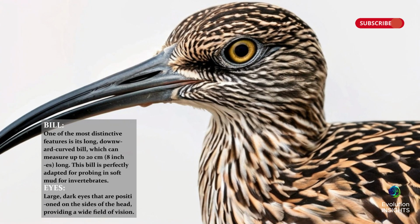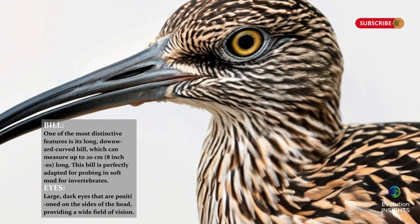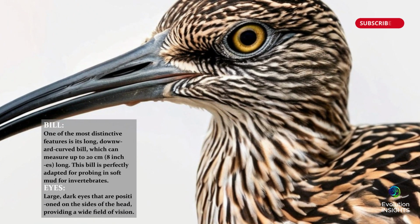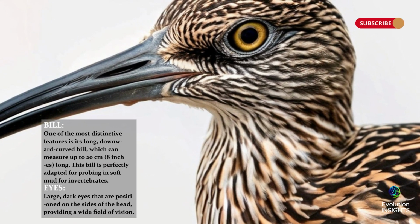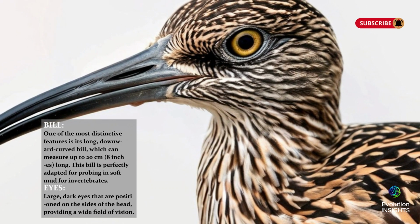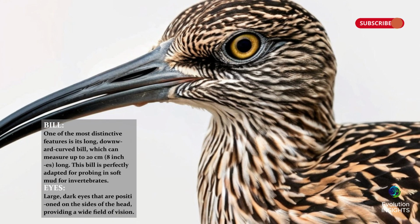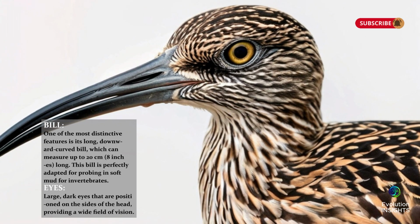Bill. One of the most distinctive features is its long, downward curved bill, which can measure up to 20 centimeters, 8 inches long. This bill is perfectly adapted for probing in soft mud for invertebrates. Eyes. Large, dark eyes that are positioned on the sides of the head, providing a wide field of vision.